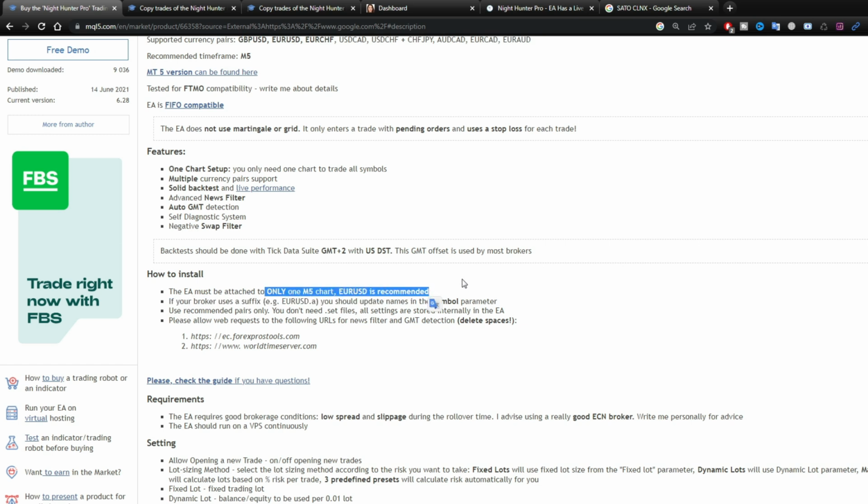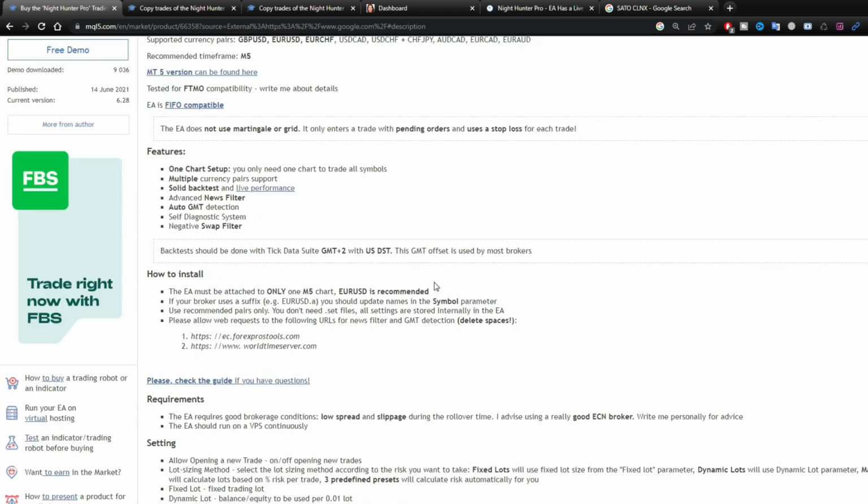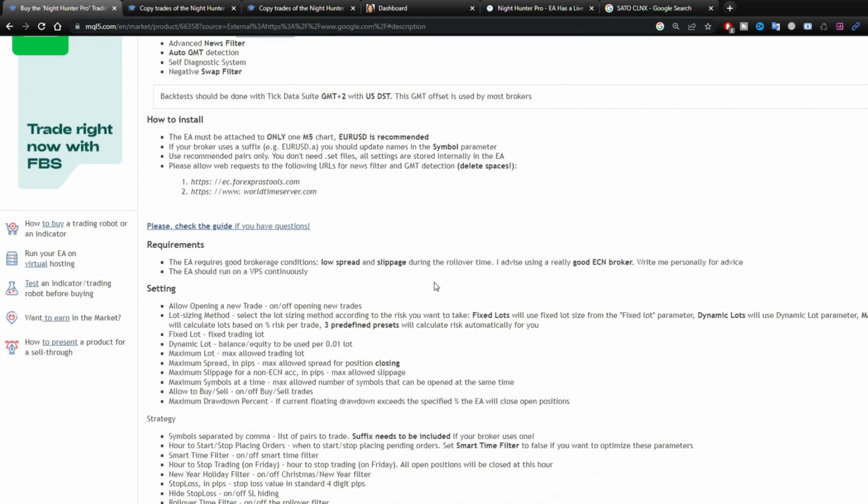You can run this expert advisor on the M5 time frame, and in the recommended pair only. You can see here, this is a recommended pair. You also need to include filter news in your MetaTrader, so that expert advisors can find out when news occurs. This is to reduce the risk of loss when news occurs.